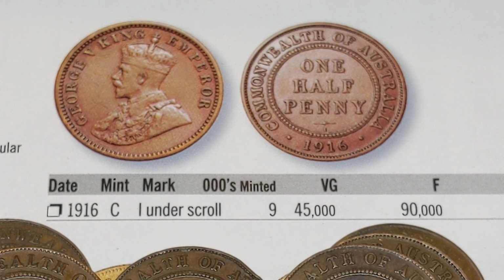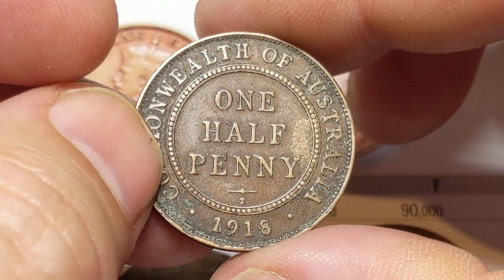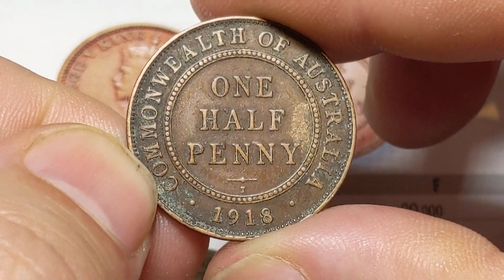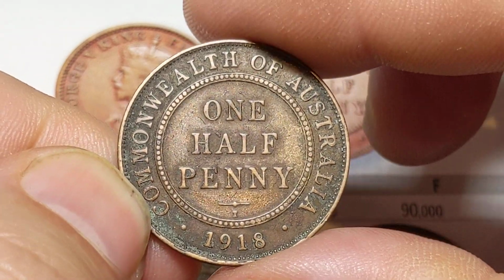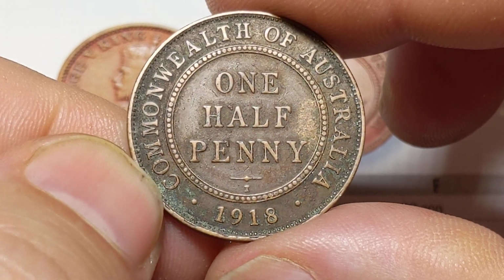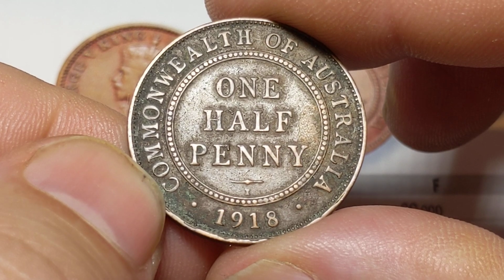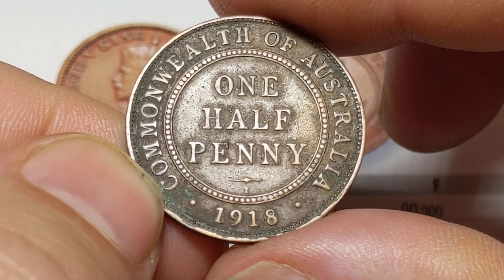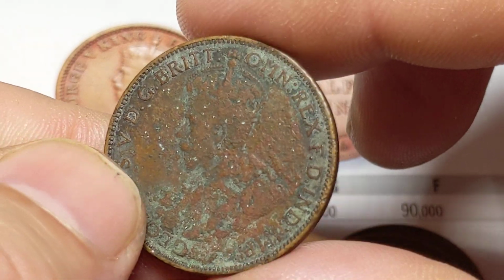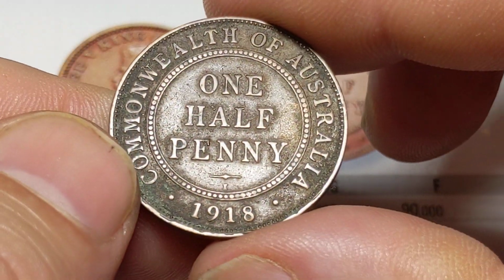The next one of interest that I found today is a 1918. That also has an I under it, which means that it was minted in Kolkata. The mintage on this one was 1.44 million. This one has a better pricing guide, but it's in fairly bad condition, as you can see there. So really not worth anything.